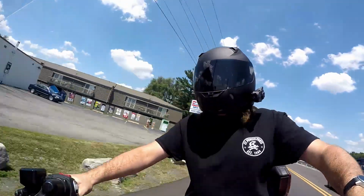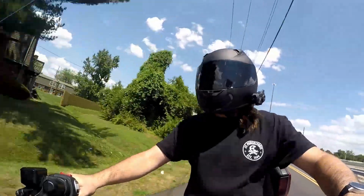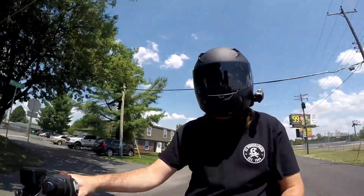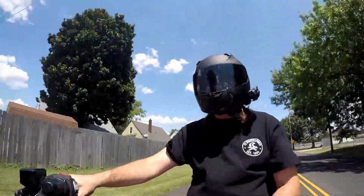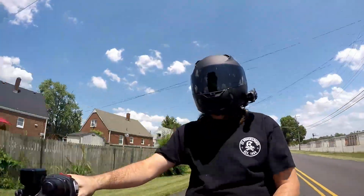One thing that I will say, though, is do not turn in front of me, please. All right. One thing I will say is I can definitely feel this thing has a little more wind protection than the last one I was on, the white one, Jose's choice. And we'll probably feel more of that as I get out on the freeway.